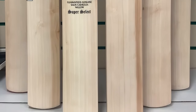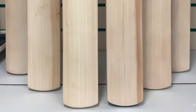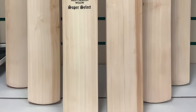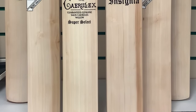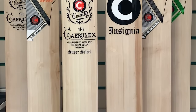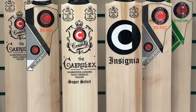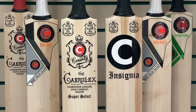Making bats since 1904, still going strong today. Hunts County use the highest quality English willow in all their bats, and obviously graded to the piece of willow made in each bat. They've got loads of shapes, very traditional shapes, with a mix of some of the more modern bat making styles, which we'll show you in later videos.